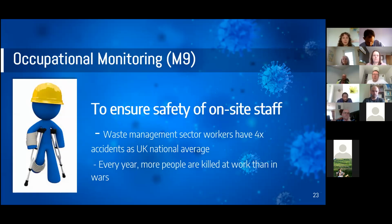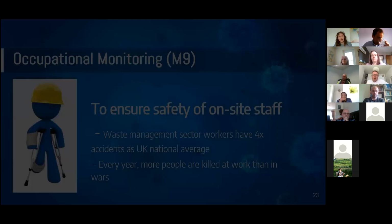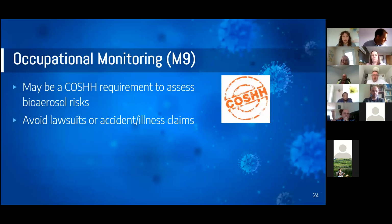With occupational monitoring, however, that's mainly to ensure the safety of the on-site staff. And with waste management, I think this is particularly important since waste management sector workers have such a high rate of accidents compared to the UK national average, 4 times this average. And that's obviously a big health issue. And so occupational monitoring may be done as it's a COSHH requirement, a Control of Substances Hazardous to Health requirement to assess the bioaerosol risks, or it could also be done to avoid any lawsuits or accident illness claims if anyone was badly harmed by bioaerosol exposure.